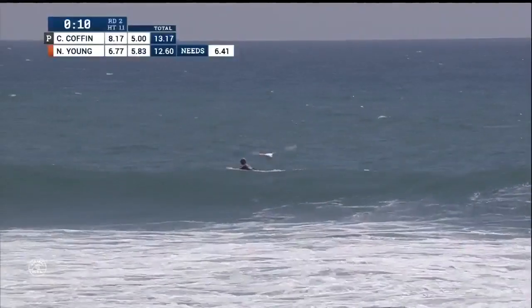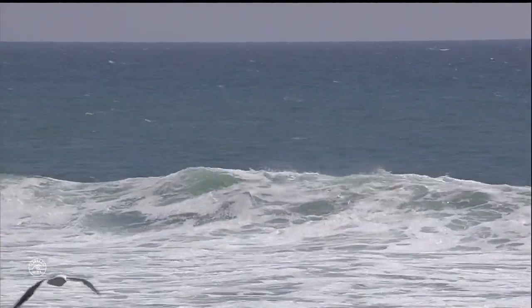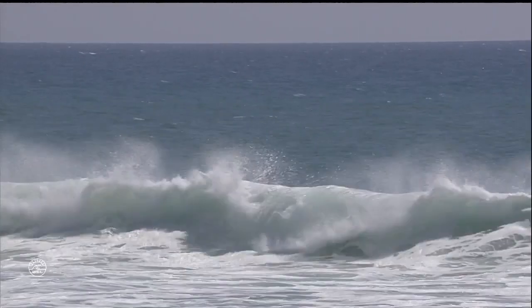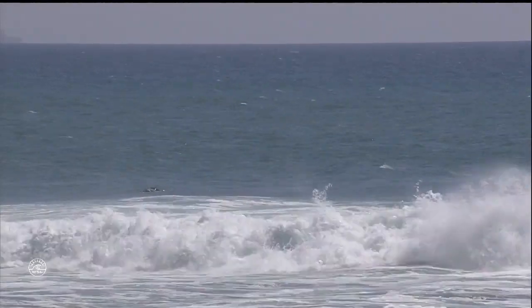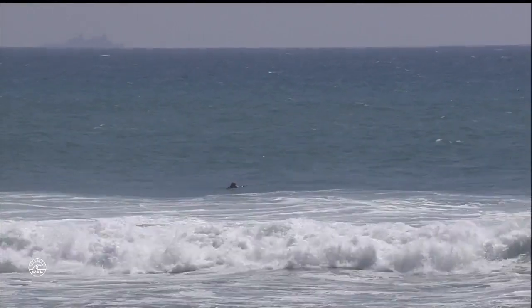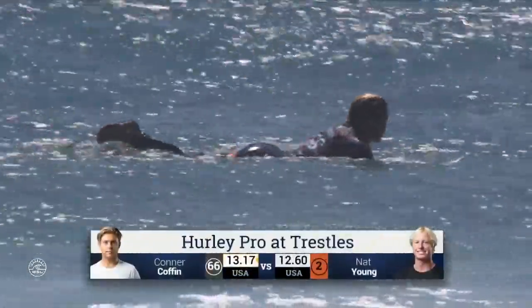Connor Coffin starting to make his move down the line. He's got that priority. Nat's way deep on the inside, and there is a smallish wave standing up, but he's not going to get into it in time, and it's going to be another early round loss for Nat Young. He's going to fall out of the contest with a 25th. Connor Coffin's going to march on.